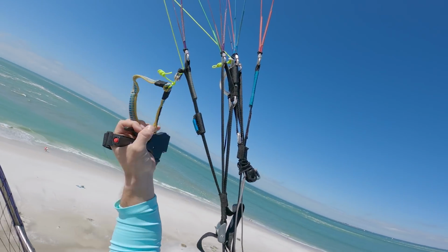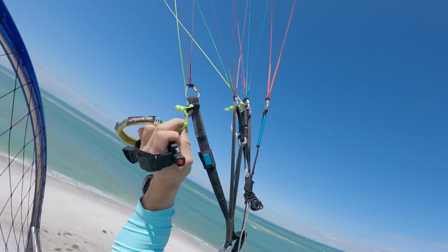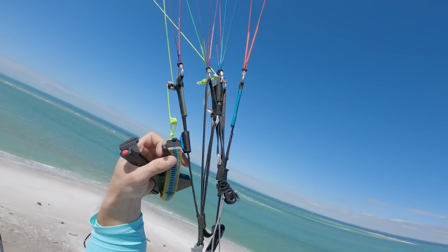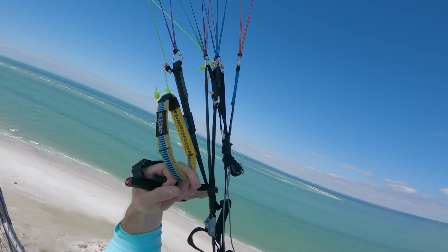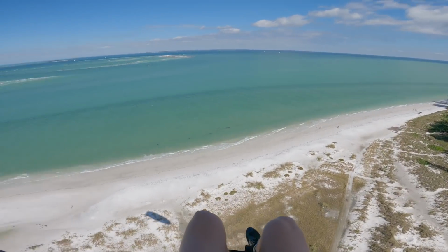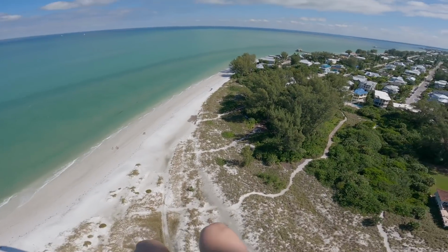So literally what I'm looking at right here is my actual brake line, which was not tangled per se, but more or less just was not flowing super freely through that pulley. No really big hiccup. It ended up just freeing itself up. I thought it was something major, but it really wasn't, so that's really nice to know. I'm reassured.